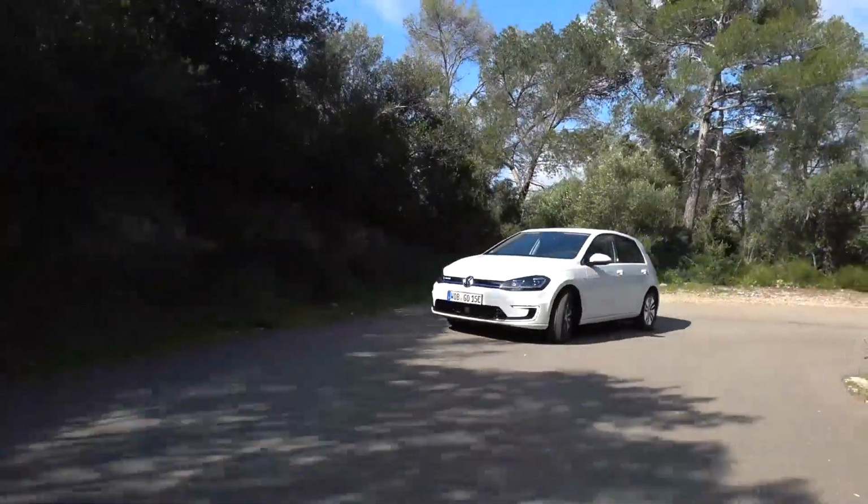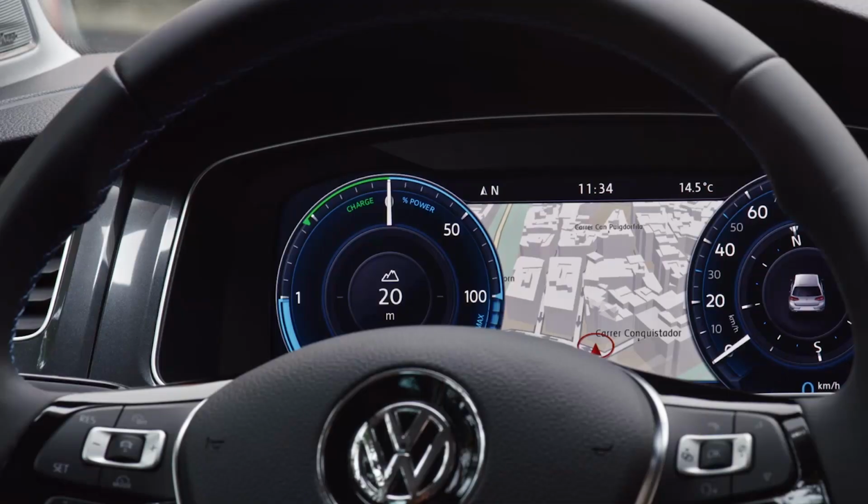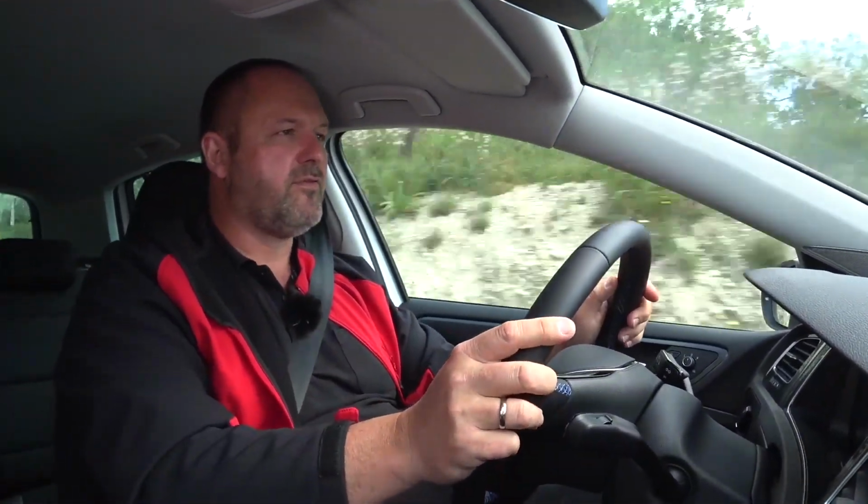On top of this, you can have as an optional feature so-called active info display, which is the full digital cockpit here, and this then offers a special mode, let's say, for the e-Golf. So you will find all the information you need regarding your drive, which means you will see if you do use energy or if you do put energy back into the battery while braking or while driving downhill. And more important is you see the range of the car.